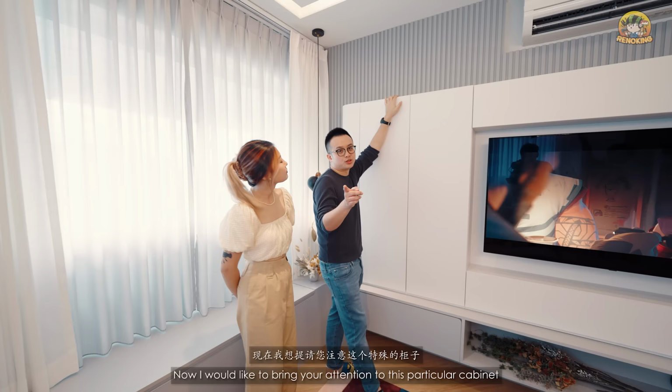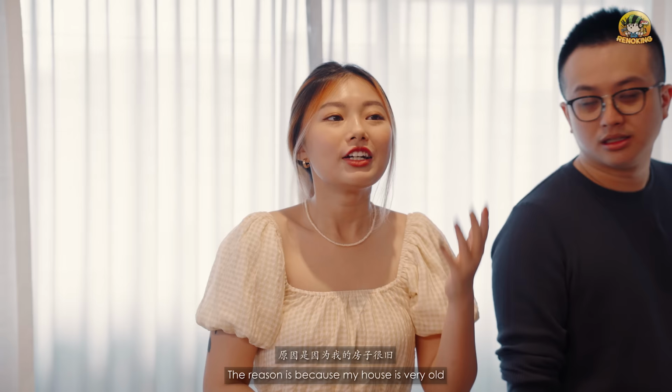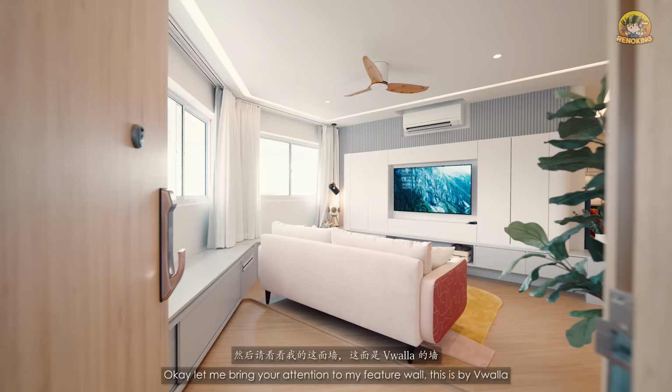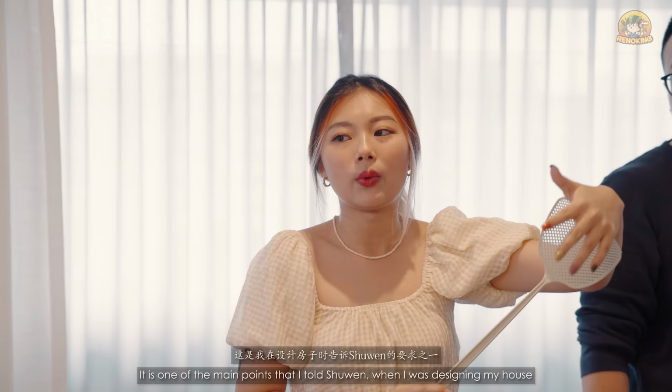Now I would like to bring your attention to this particular cabinet, because this cabinet is actually used to hide my DB box. The reason is because my house is very old, so Wei Electrical helped me redo the whole circuit and everything, and they placed the DB box here. Okay, let me bring your attention to my feature wall. This is by Voila. Recently, this wall panel thing has been coming back in trend, and I think it really suits my house. It's one of the main points that I told you when I wanted to design my house.